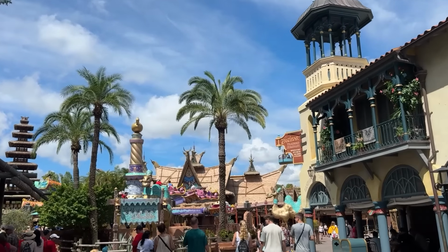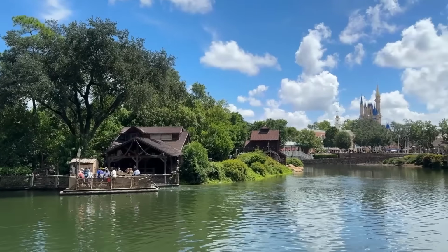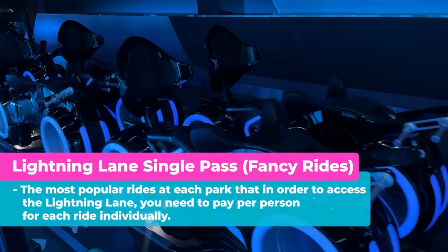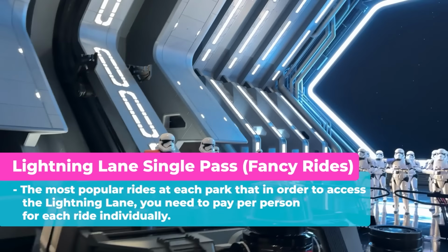Additionally, I should note that you can only reserve one time at each attraction. You cannot repeat attractions with the system. Single Pass, aka what I call fancy rides, are the attractions that are so popular across the four parks that they are not included with Multipass. To skip the line there, you will need to purchase individual access per person per ride. This is the only park that currently has two Single Pass attractions, Seven Dwarfs Mine Train, which was $11 for me today, and Tron Lightcycle Run, which was $20 for me today.